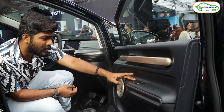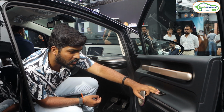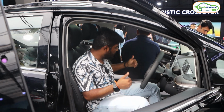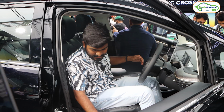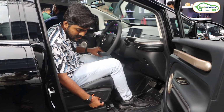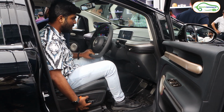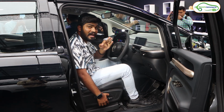These are the mirror control buttons. So these are the one touch up and down mirror controls along with the lock button, and this is a provision to store your water bottle. MG has given a ventilated seats option for the front 2 seats, and the driver and passenger seats are electronically adjusted. With the help of this button you can electronically adjust these seats. You can adjust the position of your seating with the help of these 2 buttons. Now let's explore the interiors of this MG Windsor EV, and trust me, they are very premium.